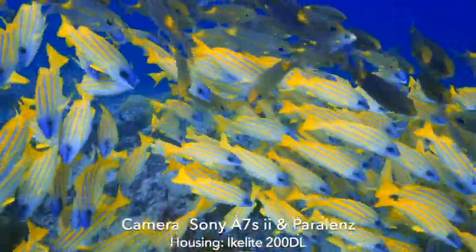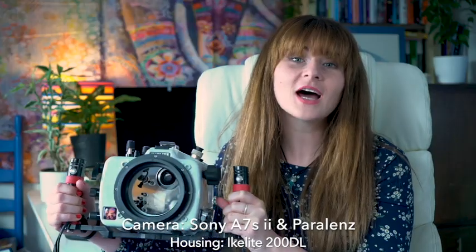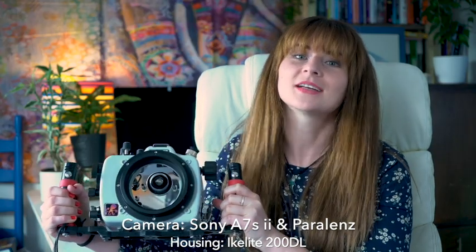At the moment, I mostly use the standard kit lens from the camera. It's a 28-70 3.5 lens. It allows me to film close-ups, but also wide shots underwater. The housing that I'm using is an Icolite 200DL with an 8-inch dome port and a port extender.